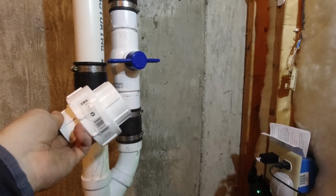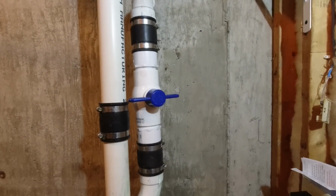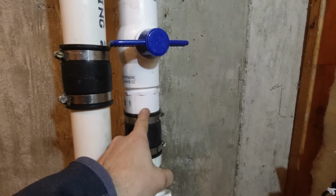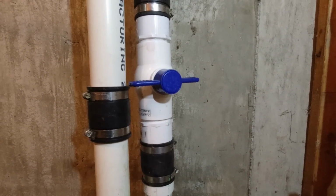These are expensive. So I just decided to go with the fernco couplings. I can take it apart there if I need to replace that valve, plus I can just unscrew these and reuse these pieces. So if the ball valve fails, all I'll need to replace is the ball valve itself.